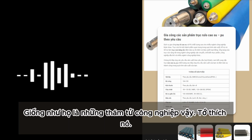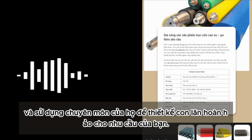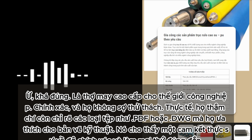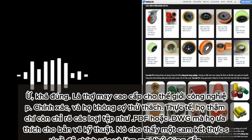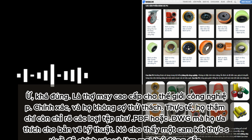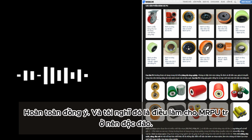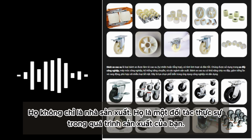It's like they're industrial detectives. They take all those details and use their expertise to design the perfect roller for your needs. It's like bespoke rollers, haute couture for the industrial world. Exactly, and they're not afraid of a challenge. In fact, they even specify the types of files like .pdf or .dwg that they prefer for technical drawings. It shows a real commitment to precision and getting things right. It's like they're saying, we speak engineer fluently, so you know you're in good hands. And that kind of reassurance can be invaluable when you're talking about something as critical as a component that could make or break your production line.